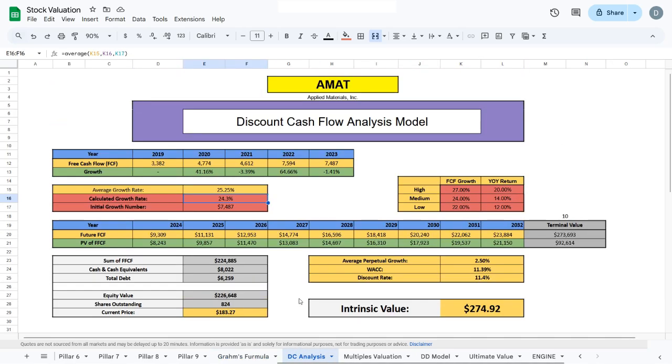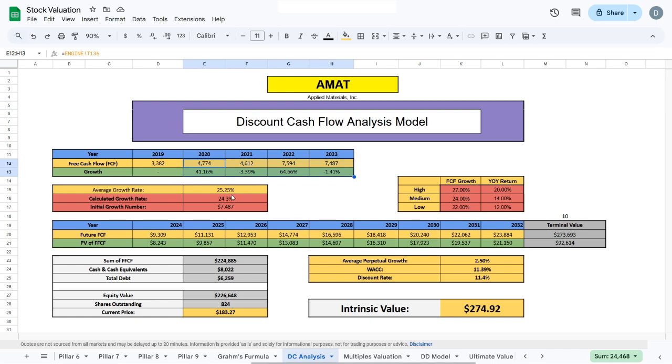So let's jump to the discounted cash flow model, where we plug in the free cash flow over the past 5 years and calculate an average growth rate of 25.25%. Now into the future, I calculate a growth rate of 24.3% and plug in a discount rate at 11.4%, very close to the company's WACC, and get an intrinsic value of $274.92, which is quite higher than the current trading price.